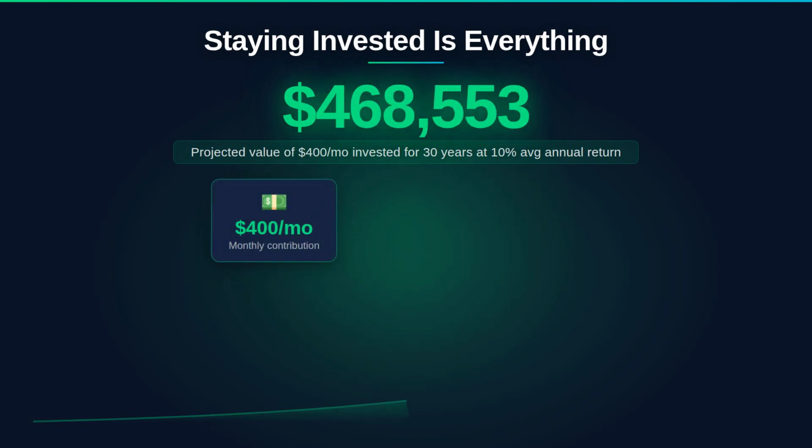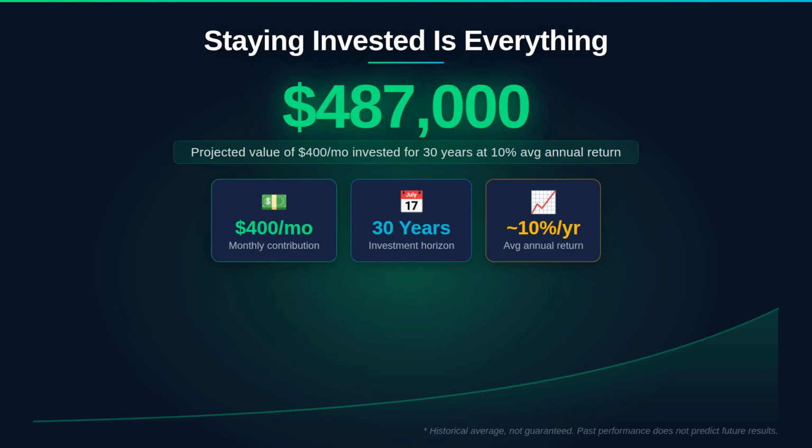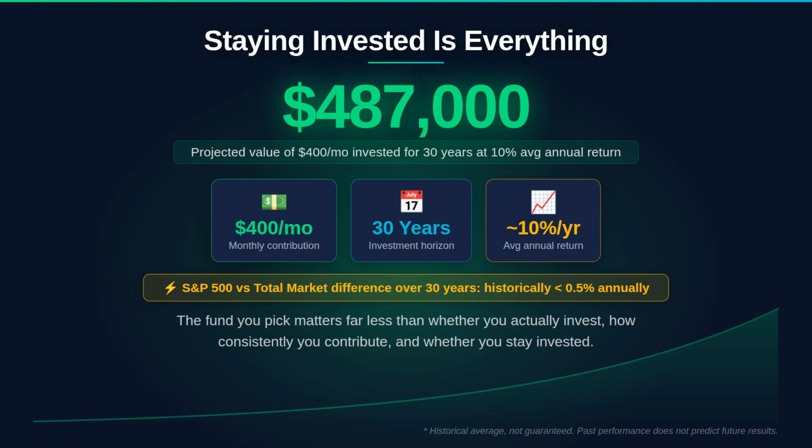Here's the number that put everything in perspective for Marcus. If he invested just $400 a month, about $13 a day, into either of these index funds for 30 years, and the market delivered its historical average return of roughly 10% annually, he'd end up with approximately $487,000. That's based on standard compound growth calculations.